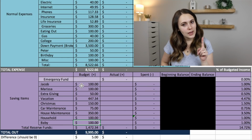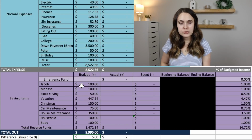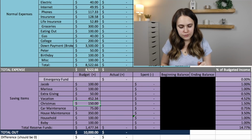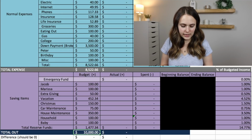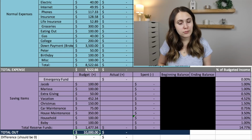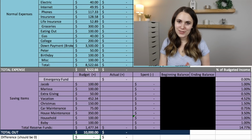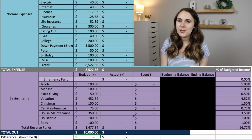Actually, since I did some budgeting updating in real time, as you can see down here, my difference between my income and all of my expenses is $5. So I'm going to reallocate that money here. All right, so I just updated that from my vacation fund to take care of those few extra dollars. As you can see, our total money out is now $10,000. And so the difference here is 0, which means that every dollar has a name and our budget is complete and ready to go for the month of October. So that is our household budget for our family of 3 for the month of October.